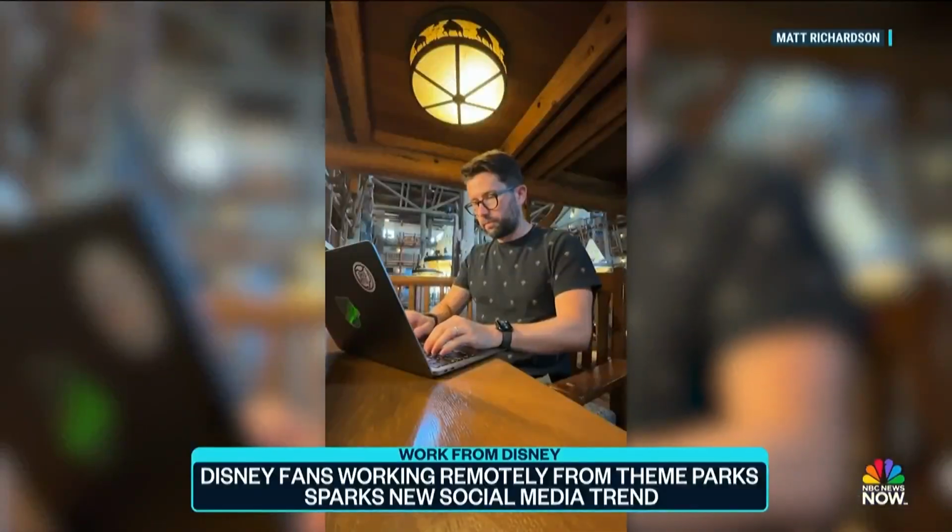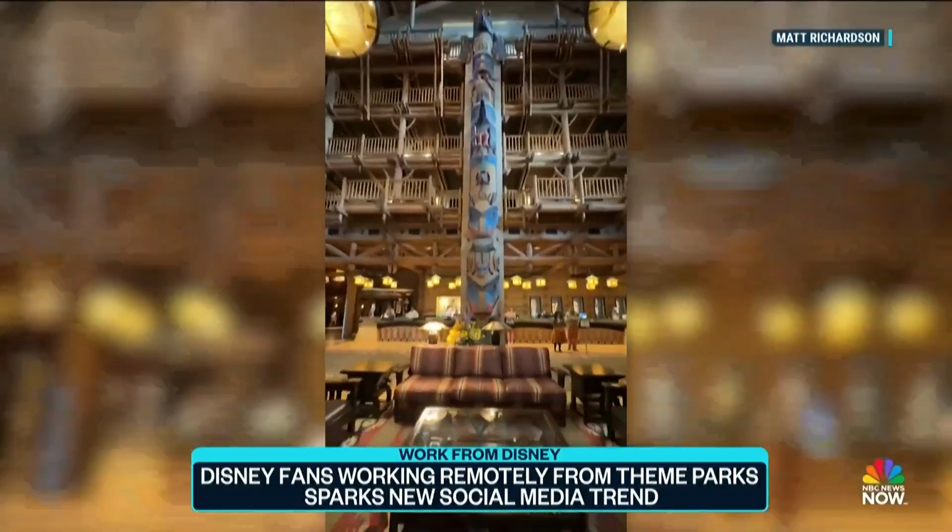There are a few spots at Disney World which are great for remote working, like the lobby of the Wilderness Lodge. Now, I would just keep in mind, you can't just drive up to the Wilderness Lodge and say, I'm working from Disney.